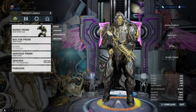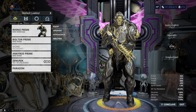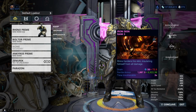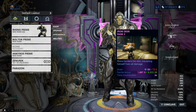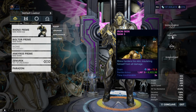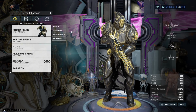Because Rhino Prime is a very useful frame, especially one of the best starting prime frames, because of things like, well, iron skin. It's just kind of super overkill, though I don't know why. Oh, well, I do now. I've just looked down at the stats and the efficiency is 55%. Yeah. As I've said before, my Rhino is broken. I would ignore those stats.